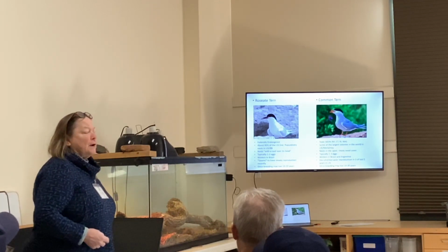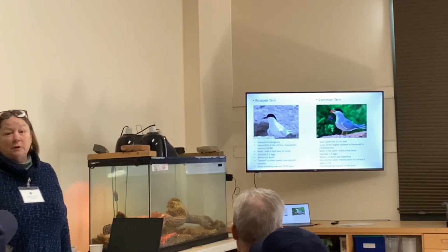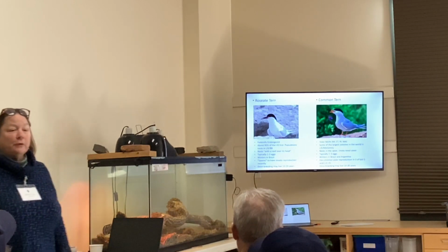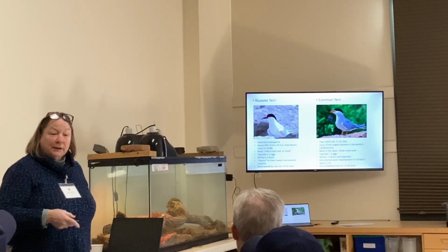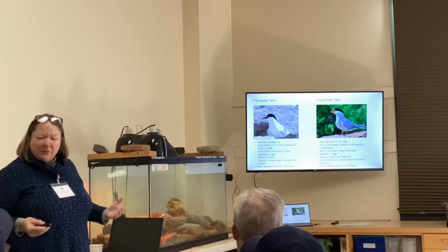And both of them are fairly long-lived. This comes into play towards the end. If you live for a year, if you make it to Brazil the first time, and you can live for 2 years or 3 years and come back and breed in the Northwest Atlantic, there's a good chance you'll have 5 breeding years, something like that.